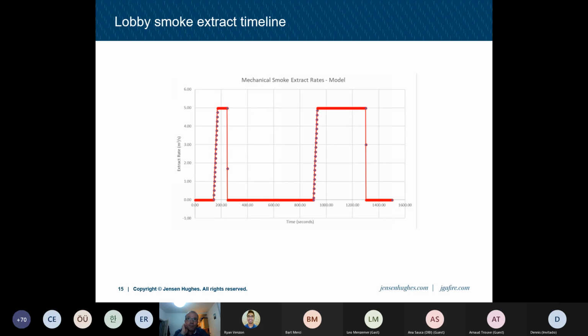As I touched on earlier, the lobby extract system is configured to only run when there's a source of replacement air to avoid depressurizing the lobby excessively. So when the doors are open during the evacuation phase, the lobby extract ramps up over a period of around 30 seconds. Then it stays at full speed. In this case, it's 5 meters cubed per second during the evacuation phase. Once the evacuation of the fire floor is complete, it then shuts down again until around 15 minutes. That's an arbitrary figure, an estimate, if you like. We assume firefighters arrive on site and on the fire floor ready to tackle the fire. So again, we've got a ramp up of the extract rate over around 30 seconds, and then it runs full speed during firefighting operations.